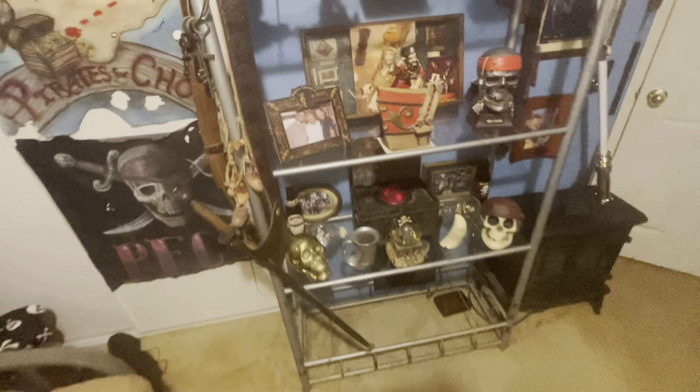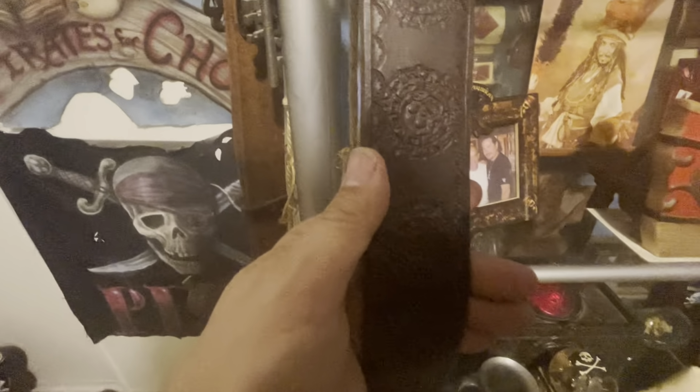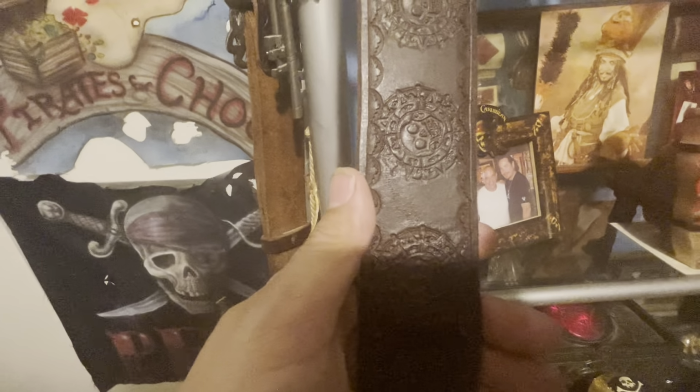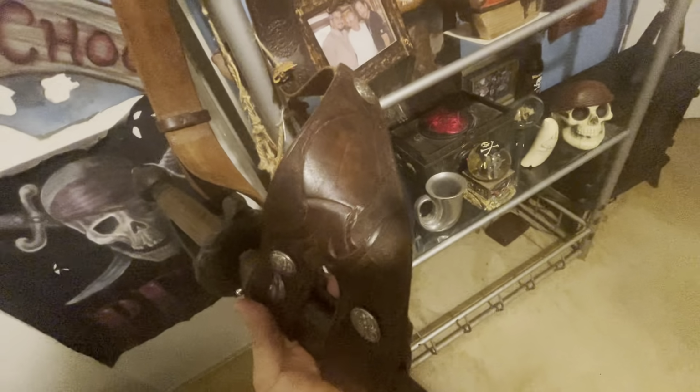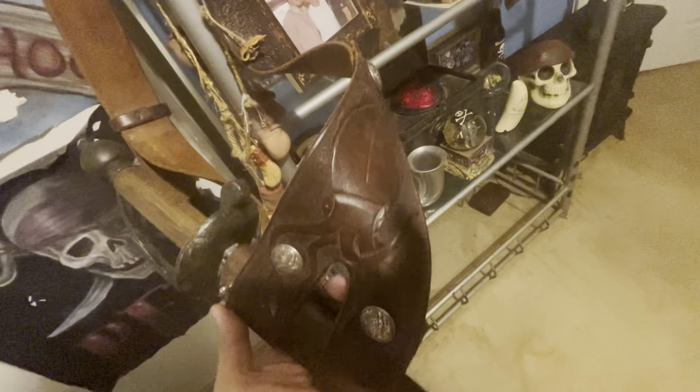So that's pretty much all my pirate stuff. And of course, over here we've got my baldric and my sword. This is adorned with Aztec gold, which is really cool. And the frog of the baldric has got the Kraken on it. You can see the Kraken actually embossed in the leather.